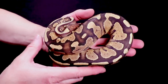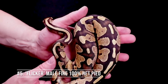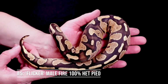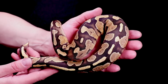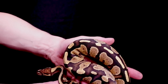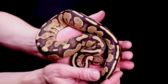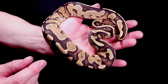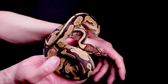All right, so this one we named Flicker, and Flicker is a male fire. This is the fire gene. This one's 100% het pied, and to produce it, I have a visual pied that is also fire, a visual fire pied, and I crossed that with a normal, and I produced some fires 100% het pied and some normals that were 100% het pied. This is a really awesome snake. This is the first time I've produced fires. If you breed two fires together, you get a super fire, which is an all white snake with black eyes.